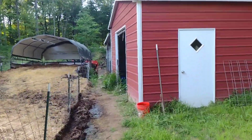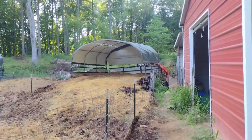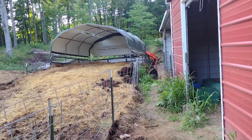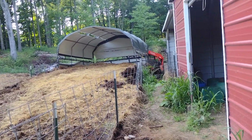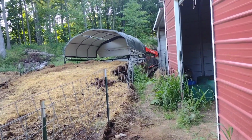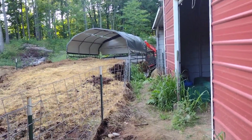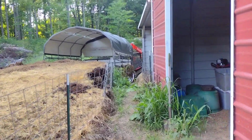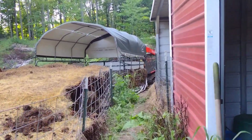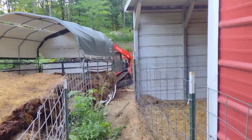Air feels nice and warm. It's a big drop down for sure. I'm talking like 5 feet down from where it was up here. Husband's done a very good job getting everything pulled out.